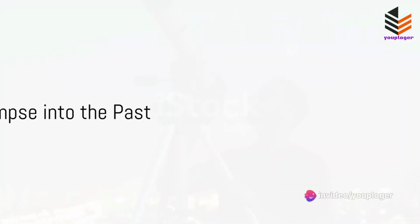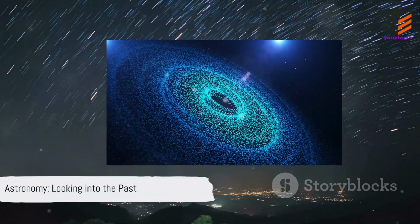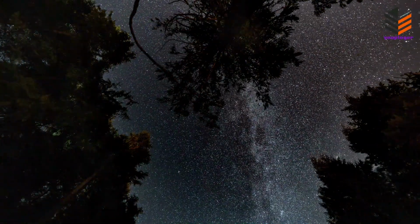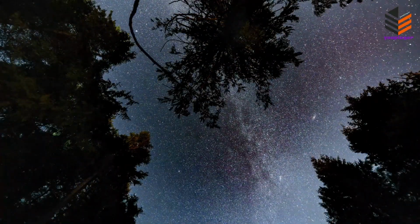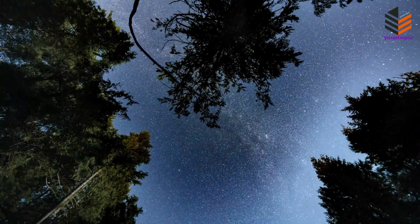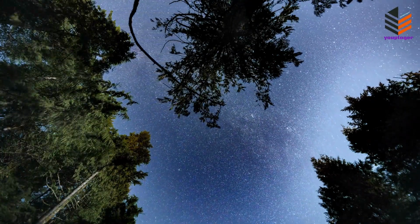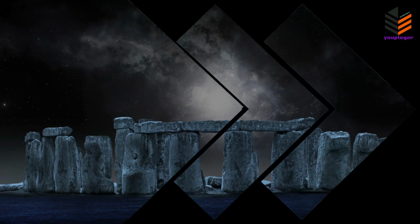When we gaze at the stars, we're actually looking into the past. It's a concept that might seem a little hard to wrap your head around, but it's rooted in the basic principles of astronomy. You see, light travels at a constant speed, about 186,000 miles per second. This speed is so vast that we use the term light year to describe the distance that light travels in a single year. So when we observe a star that's, say, 1,000 light years away, we're actually seeing the light that left that star 1,000 years ago. Which means, we're seeing the star as it was a millennium in the past.